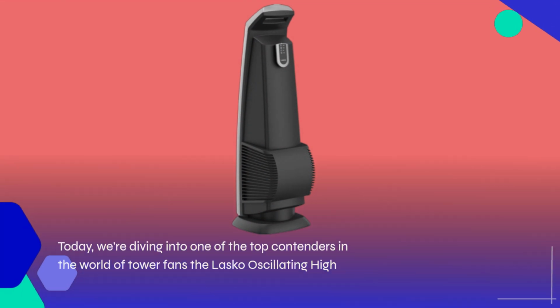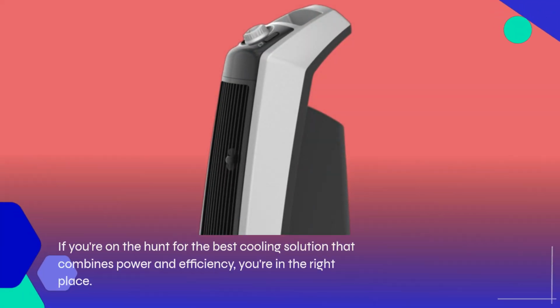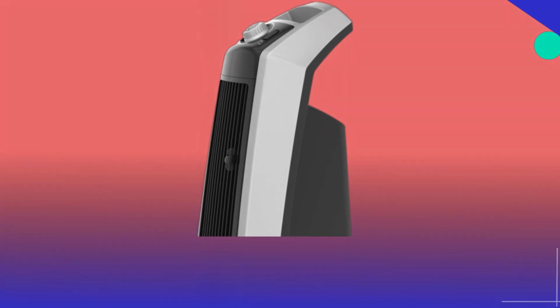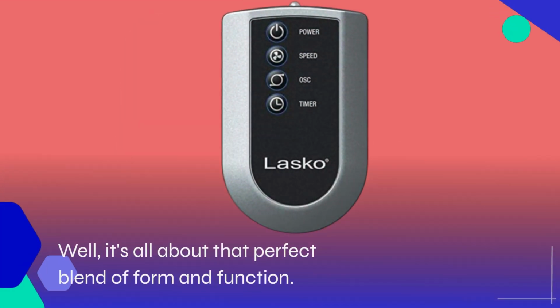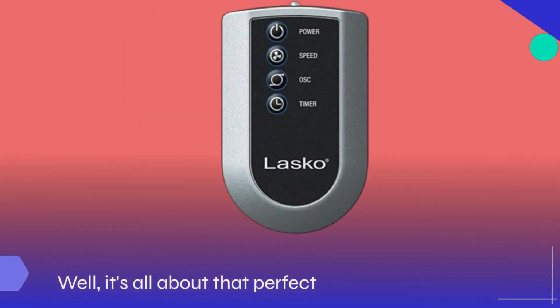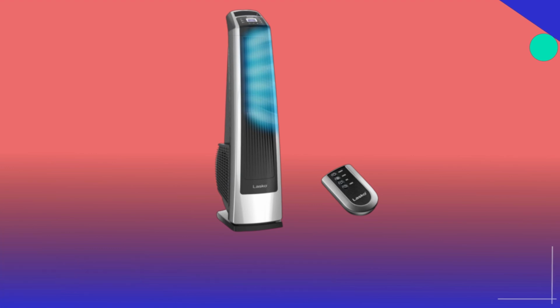Today, we're diving into one of the top contenders in the world of tower fans, the Lasko Oscillating High-Velocity Tower Fan. If you're on the hunt for the best cooling solution that combines power and efficiency, you're in the right place. First off, why do we consider the Lasko High-Velocity Tower Fan the best in its class? Well, it's all about that perfect blend of form and function. This tower fan isn't just about keeping you cool, it's about doing so effectively and efficiently.